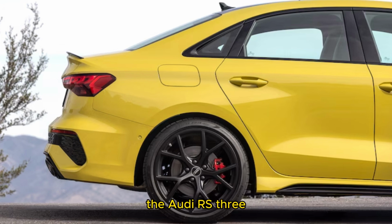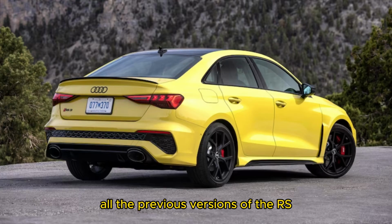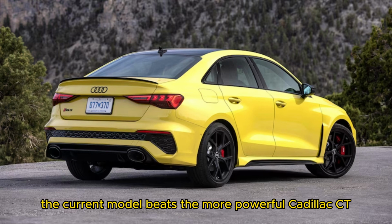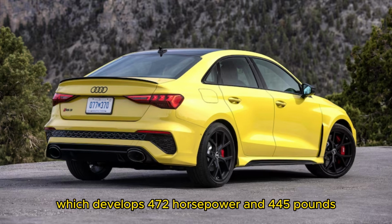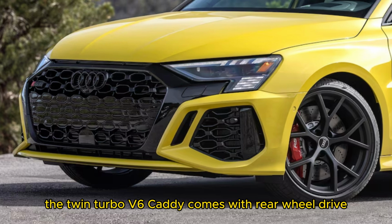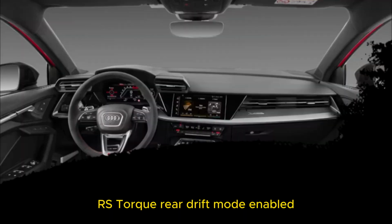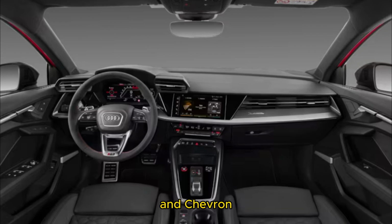In our testing, the Audi RS3 sprinted from 0 to 60 miles per hour in 3.6 seconds. Although previous versions of the RS3 were just as quick, the current model beats the more powerful Cadillac CT4-V Blackwing, which develops 472 horsepower and 445 pound-feet of torque, off the line. The twin-turbo V6 Caddy comes with rear-wheel drive and only manages to run from 0 to 60 miles per hour in 4.0 seconds.